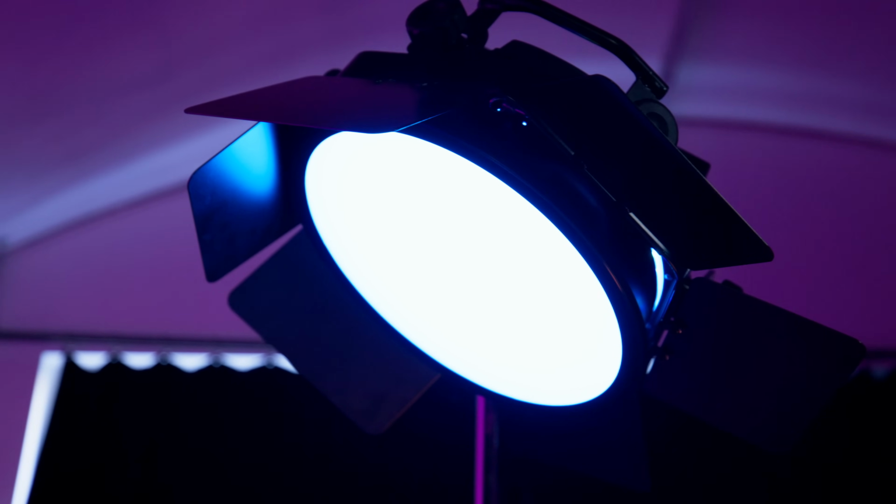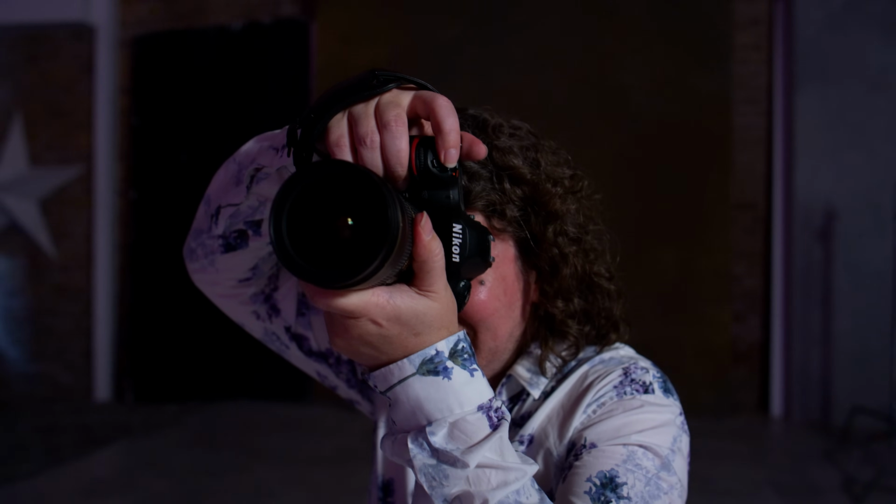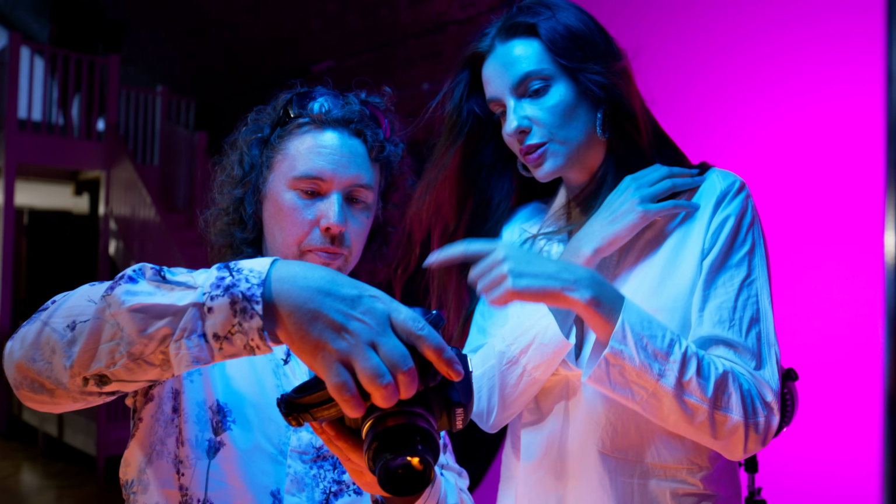Look, I think if you've never used any of the Rotolight products before, the Anova Pro 3 is by far and away their best light. It's just phenomenal.